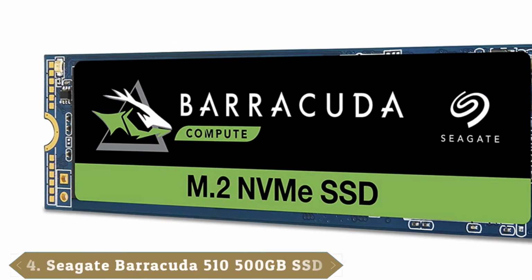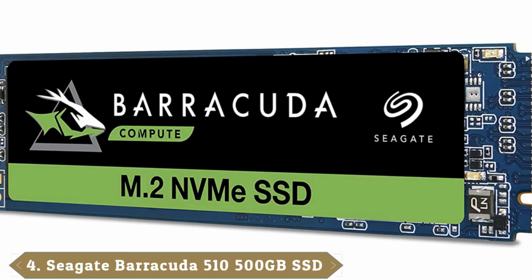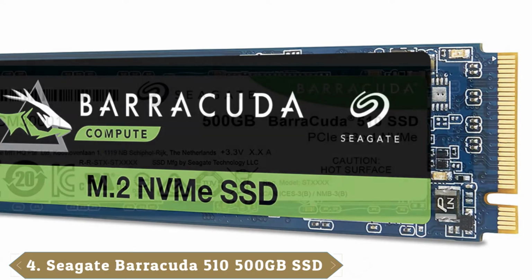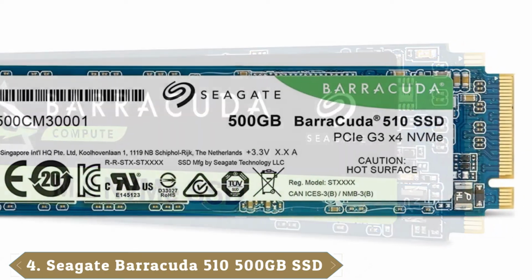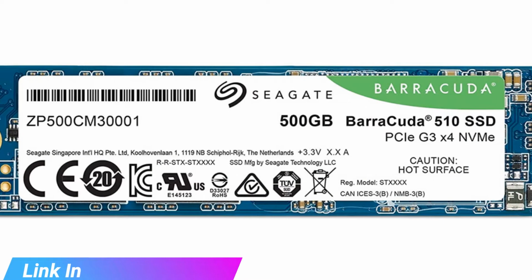Next at number 4, we have the Seagate Barracuda 510. The Seagate Barracuda 510 is an M.2 NVMe offering by Seagate put in direct competition to the Samsung 970 EVO Plus, which claimed third spot on this list.